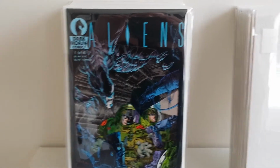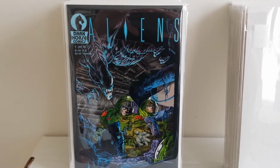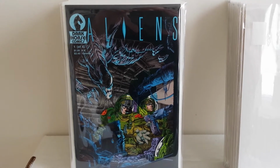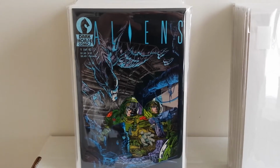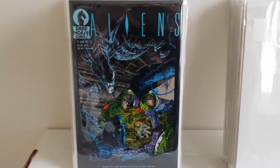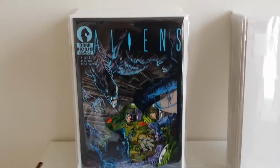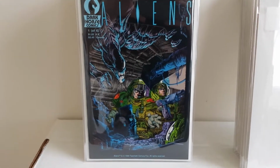I had a first print of number 1 when I was younger, but I traded my Dark Horse Aliens number 1 and my Dark Horse Predator number 1 to my friend's brother for Neil Gaiman's Sandman number 1. So I don't think I made out too bad on that trade, but the first printings of Aliens number 1 are kind of hard to come by. I see them go anywhere from like $30 to $60. And I just always wanted these again.